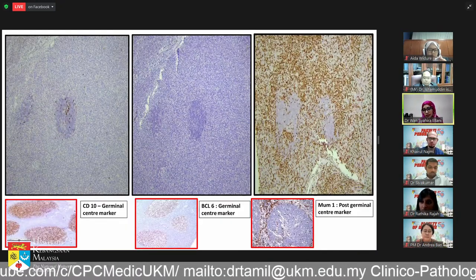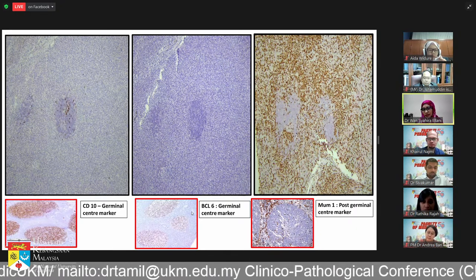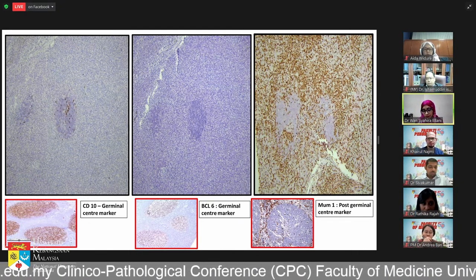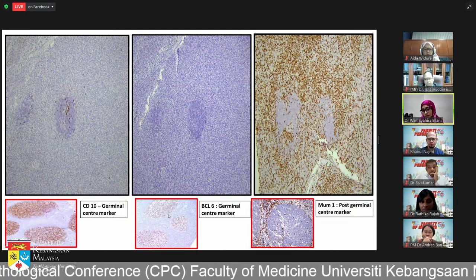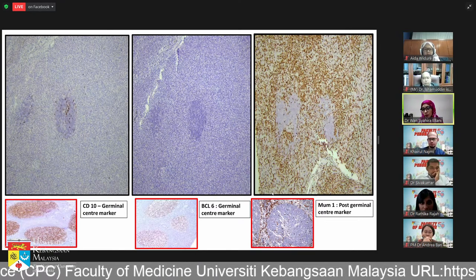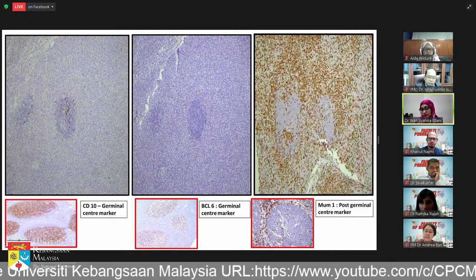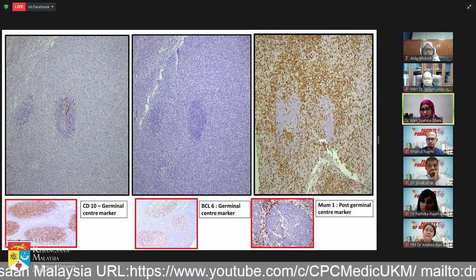Now that we know the type of the lymphoma, we need to do some further stains because these stains will indicate the differentiation of the cell and it can affect the management later as well as the prognosis of the patient. So we did some germinal center markers, which are CD10 and BCL6, and normally the markers are positive in your follicles, but in our case the tumor cells are all negative. We did a post germinal center marker, which is expected to be seen outside of the germinal center, and we see that the tumor cells are all positive for MUM1. So this indicates that the tumor cells have a post germinal center expression.